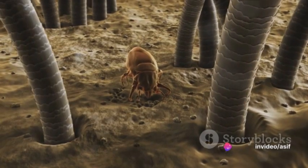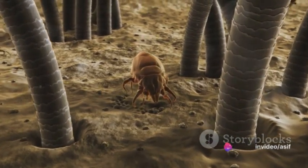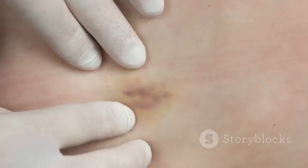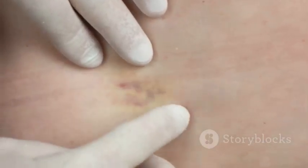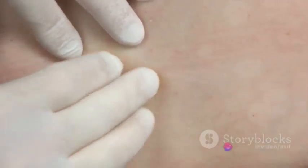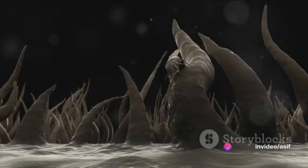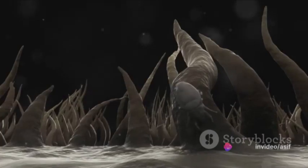Have you ever heard of scabies? This pesky little mite, Sarcoptes scabiei, is the culprit behind a contagious skin condition known as scabies. It's characterized by intense itching, often worse at night, and a skin rash that may present as small bumps or blisters, usually in the folds of your skin. You might also notice thin, irregular tracks on the skin. These are burrows where the mites have been tunneling.